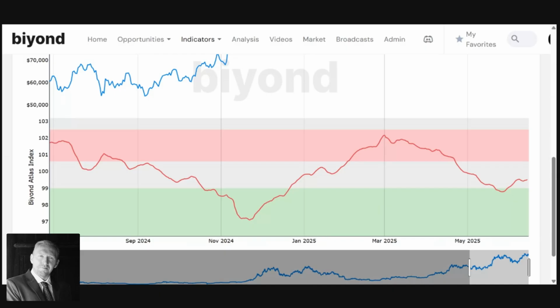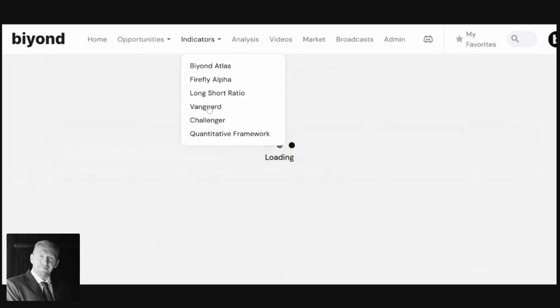I would definitely say that if we break some key support areas this week, maybe like 104 or 103, then potentially we're going to go to the 100 level in Atlas, and maybe we'll even move towards the 100,000 level itself. With that said, I think it's a good idea to have a look at Vanguard.